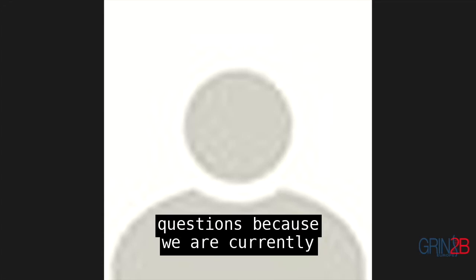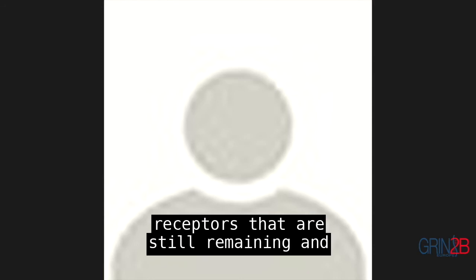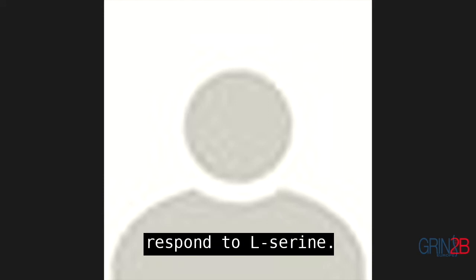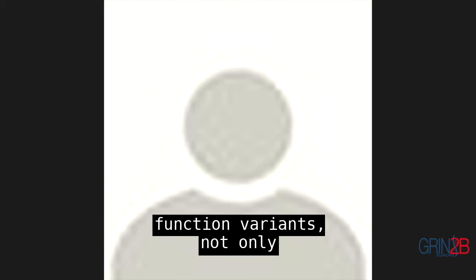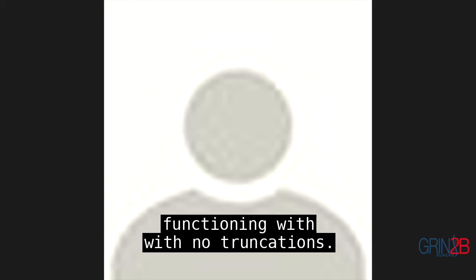If I can expand a little bit on these questions, because we are currently investigating the effect of L-Serine on GRIN truncations. And indeed, it is working on this small pool of receptors that are still remaining and normal. So there is a decrease in the density of these receptors, but at least they can respond. Those that are functional respond to L-Serine, and we are trying to adapt the dose of L-Serine. These are the experiments that Anna is conducting, and also to identify new compounds that can have an even higher potentiation of the loss of function variants, not only truncations, but also the others. So yes, the answer is that L-Serine can be acting, but exclusively on those receptors that are functioning with no truncations.